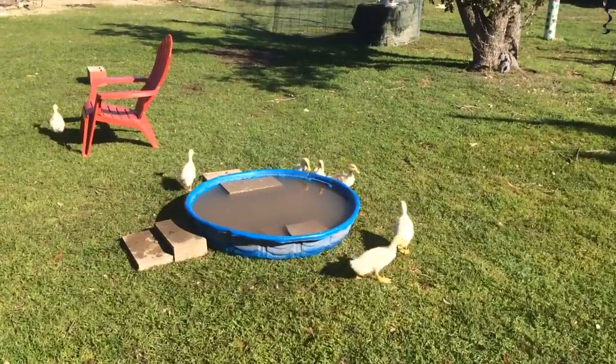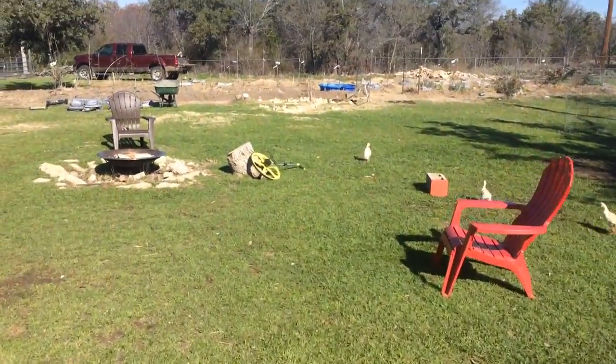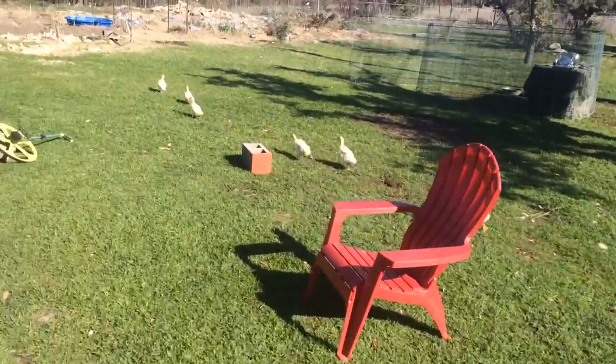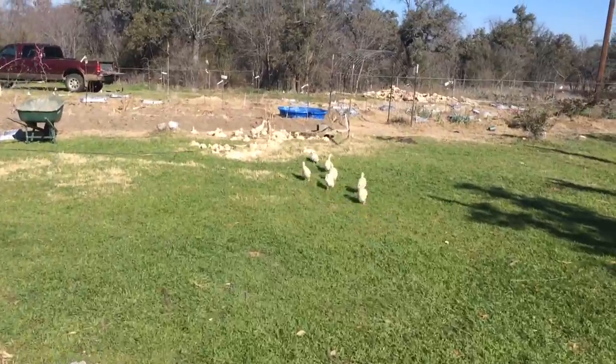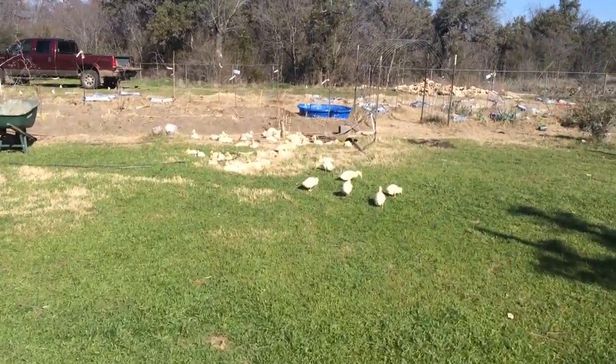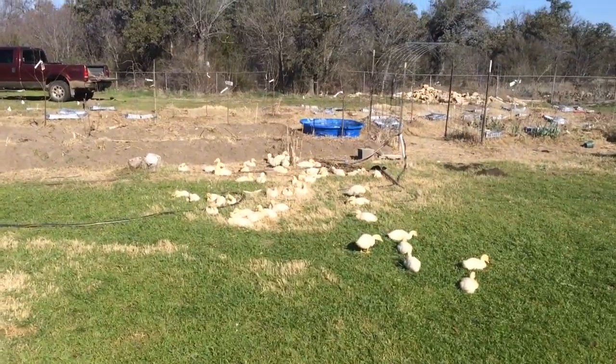See, some of the babies are having their morning bath, getting a drink. One's already on her way back. There they all go, back to the group. We do have a duck with a limp today, and I'm not going to get too close to him because I don't want to make the flock move any more than it chooses to on its own today.